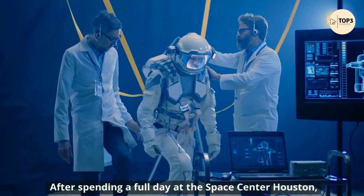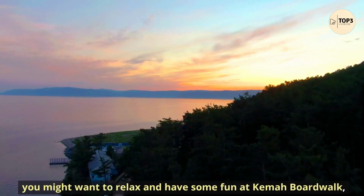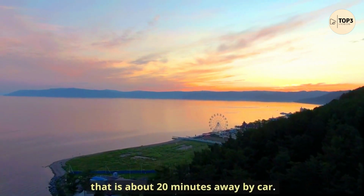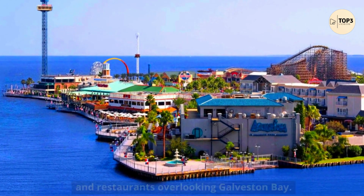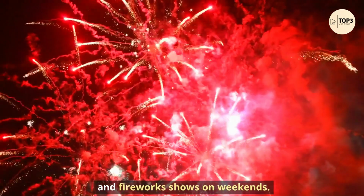After spending a full day at the Space Center Houston, you might want to relax and have some fun at Kemah Boardwalk, a waterfront entertainment complex that is about 20 minutes away by car. Here you can enjoy rides, games, shops, and restaurants overlooking Galveston Bay. You can also watch live music and fireworks shows on weekends.